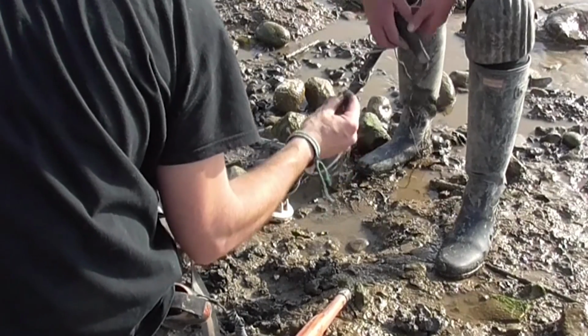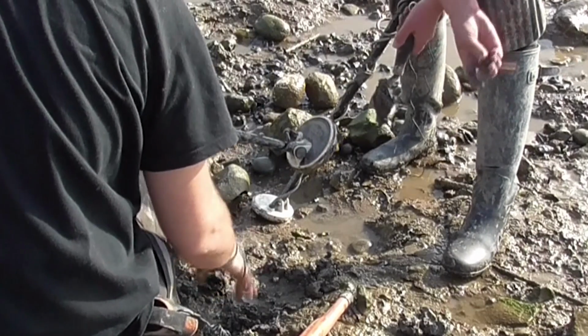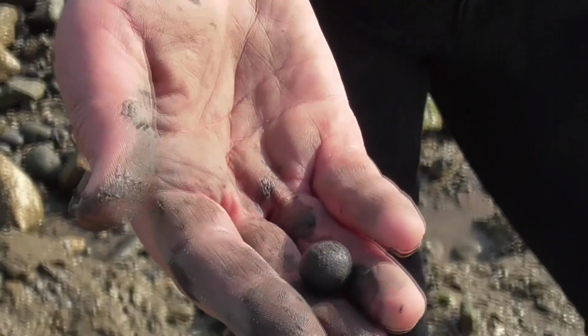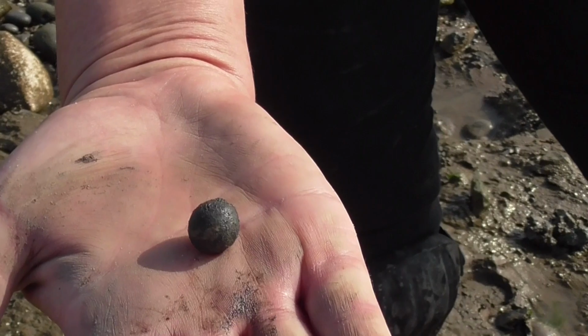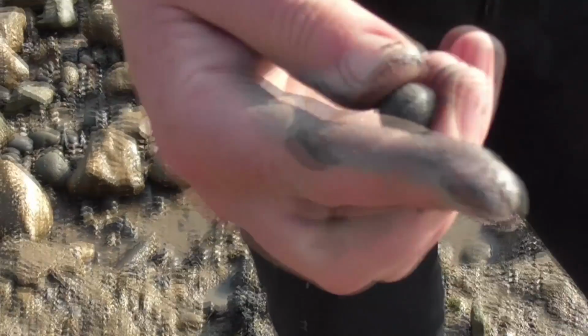Oh, is that a basketball? Yeah. Hey, that is so cool. I'm really enjoying this stuff. I told you about musket balls, didn't we? Yeah. Wow, so that's a musket ball. There we go. First time it's seen daylight in possibly 300 years, something like that. That's wonderful.